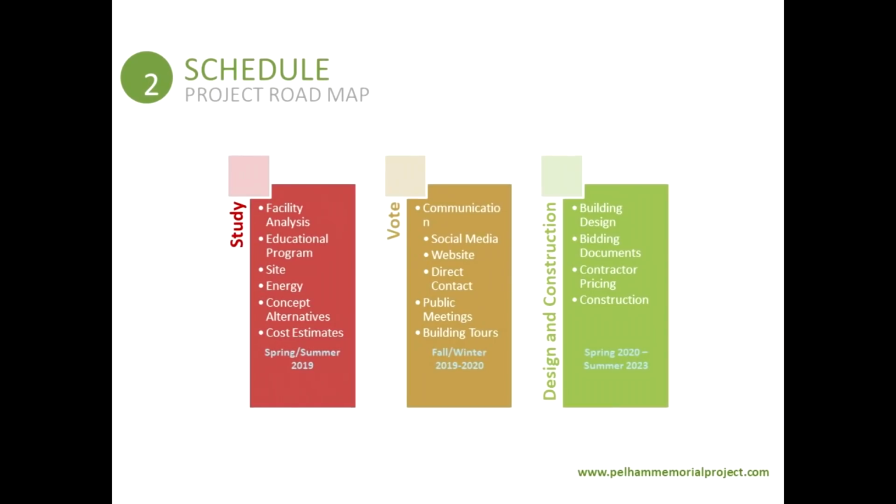Where we go from there, after the study's done and we recommend as the group a renovation addition or a new school, we then start getting ready for the warrant. And so communication. The most important thing we can do is communicate to the community about this project, why you need this project, what it does not only for the students, I mean it's going to do huge things for the students, but the overall community itself as well.